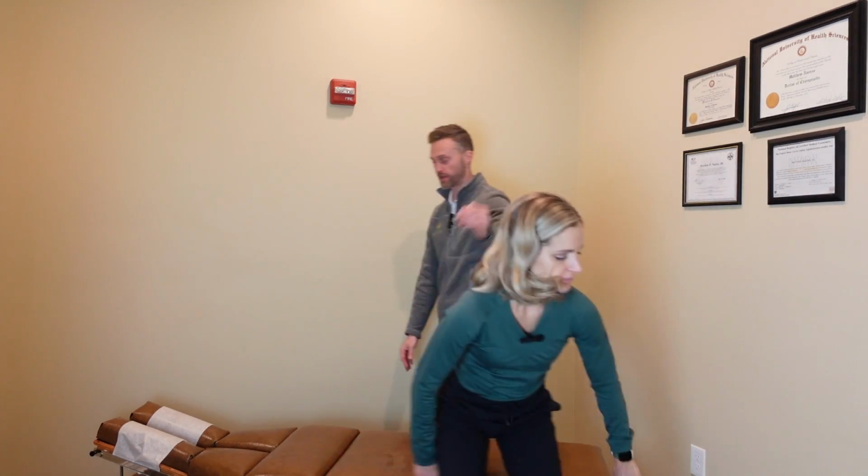Now slide all the way to this end of the table. Keep looking straight ahead. 2. 2. 4. 4. Very good.